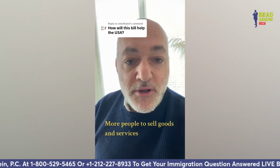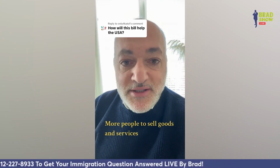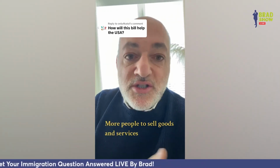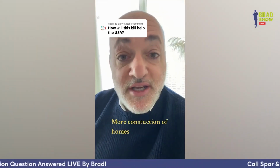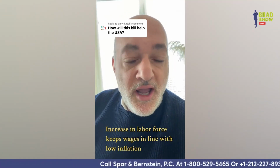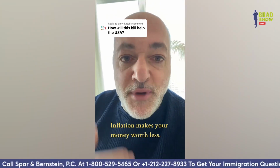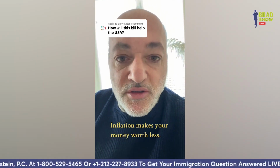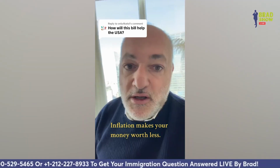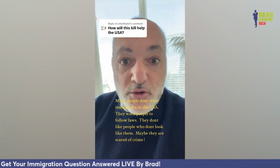The surge in population increases the numbers of people that U.S. businesses can sell goods and services to. More housing, more services, more products to sell to people. And the increase in the labor force helps keep wages in line with inflation. The biggest tax to U.S. workers is high inflation. Now, many people may not like illegal immigrants crossing the border for multiple reasons.